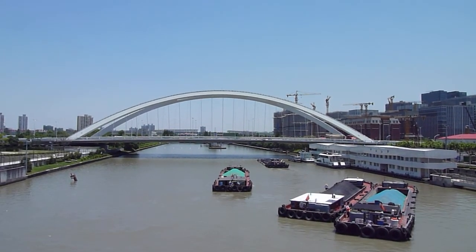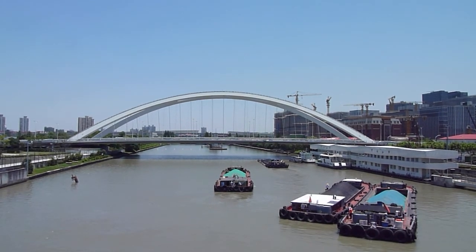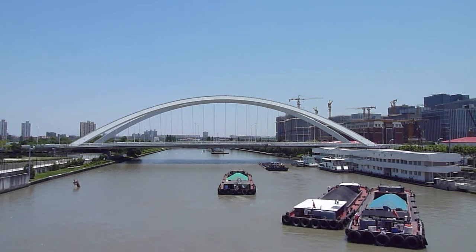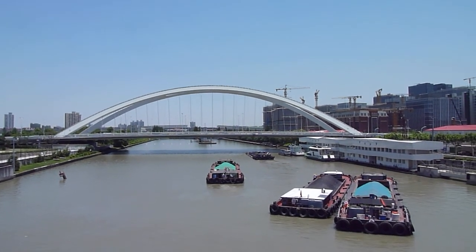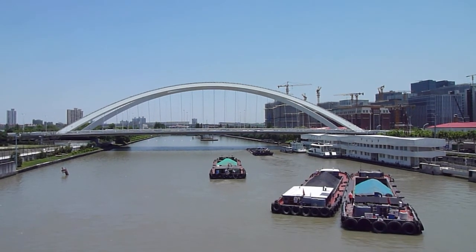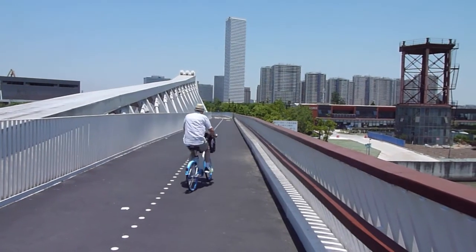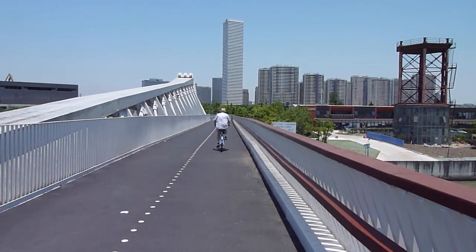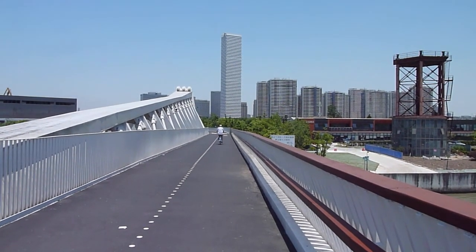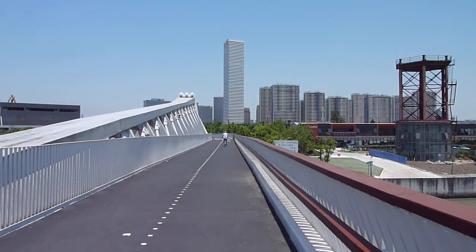Now in previous times I've seen about 12 of these barges waiting to go through, so this is relatively few here. In fact, this morning the traffic on the river seems to have dropped off a little bit. It's a hot day. Right, let's get going. This is an amazing bridge. It's just for people and bicycles.